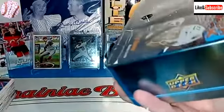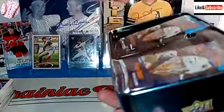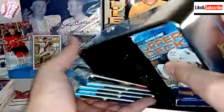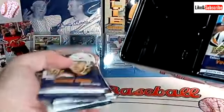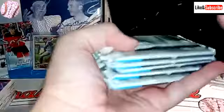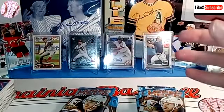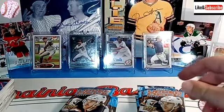So here we go, tin number two. And we'll see if we do a little bit better here, as we try to gently open the tin. And the tins are nice. That's always a nice touch. I liked when the Topps Baseball had their tins with the different players on the front. Okay, so there we go. Put that off to the side and get this away.